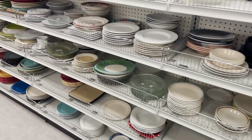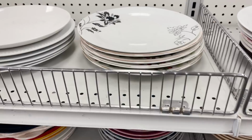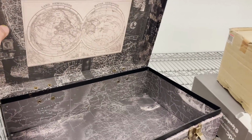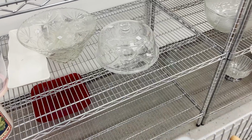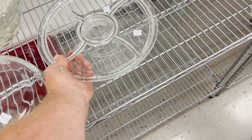Dishes are a great cottagecore item. I look for floral china dishes. This was kind of cool, but then I opened it and it's real paper thin, like cardstock material. You passed on that, Zeb? I did. The bottom was weird to me. It was thick, but I was like, I don't know.